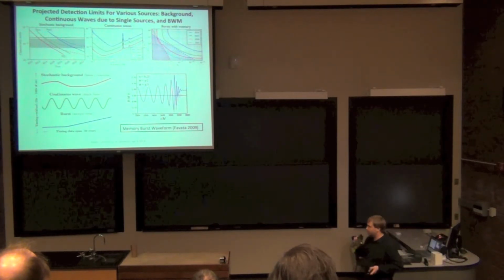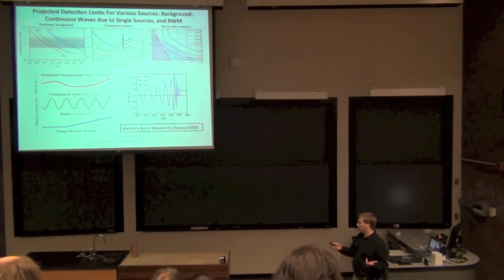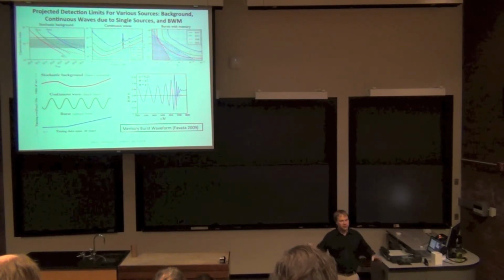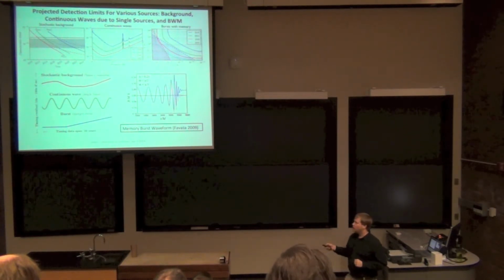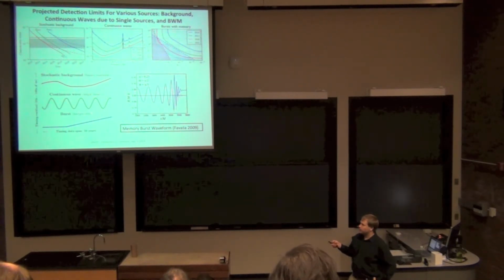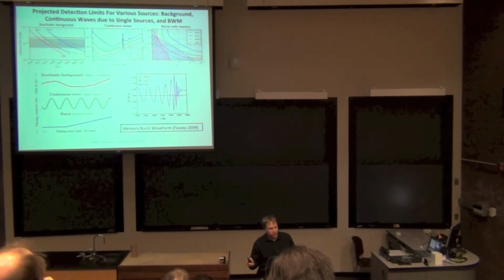This diagram, I apologize, is a bit busy. But just like I was showing you before, if you have something unmodeled in your timing residuals, you will see that as a divergence from a straight line in your time of arrival residual plot. A particular gravitational wave source, such as one pair of supermassive black holes merging together, say the period of that system was about 2 years. Well, the timing residuals in a particular pulsar will look something like this, because you had that unmodeled effect on your pulsar arrival times. That would be from an individual supermassive black hole binary.